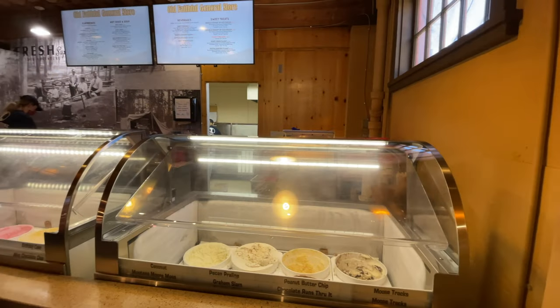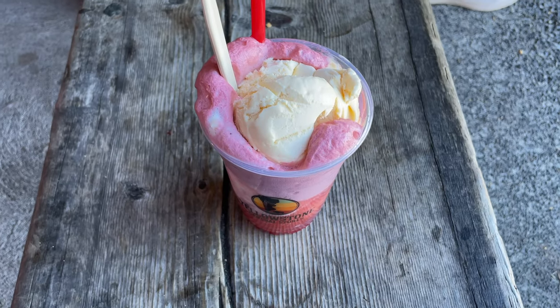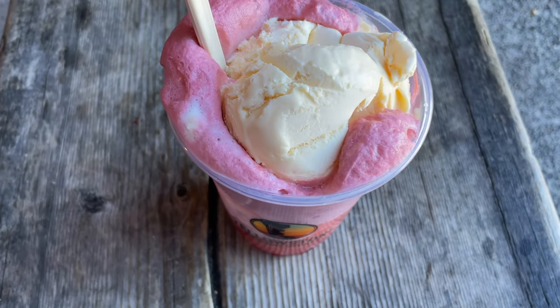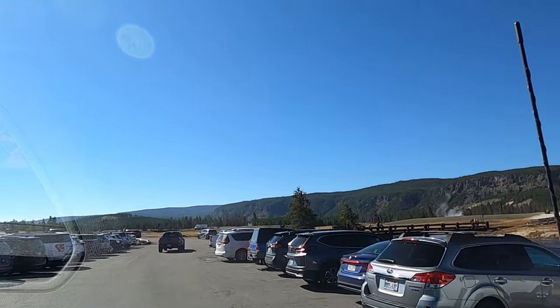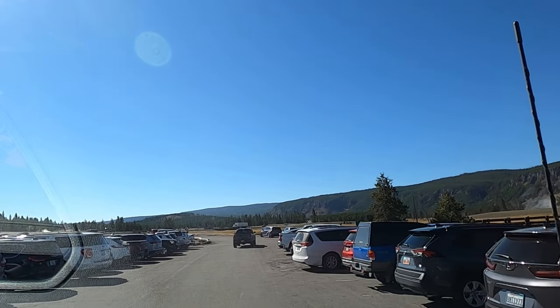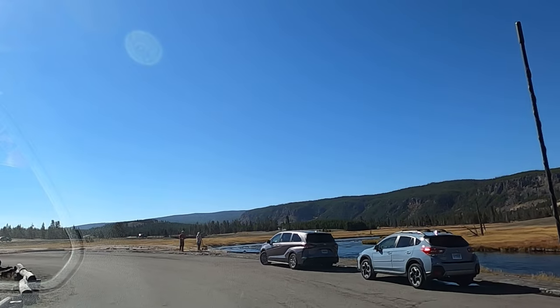Finally, over at the Old Faithful General Store and Grill, we got our snack. We got a delicious huckleberry float, and it was the perfect unique treat to have on such a beautiful sunny day. Just a quick drive up the road from Upper Geyser Basin is Biscuit Basin, and we were lucky enough to find a place to park our RV inside the tiny little parking lot.